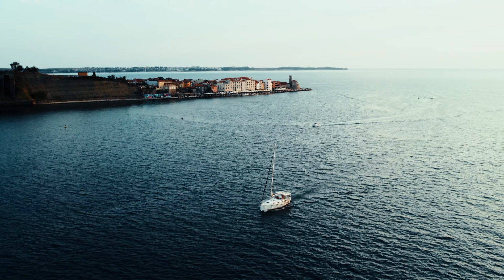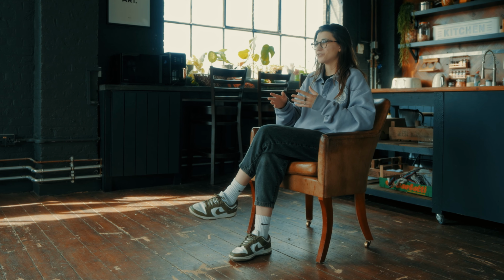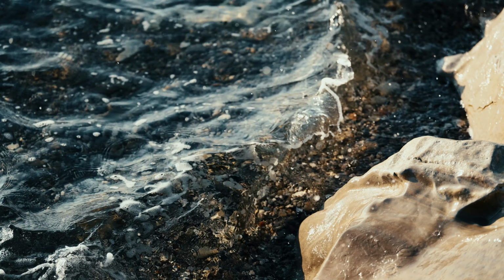Although Piran wasn't originally on our list of filming locations, it's a town that holds a special place in my heart as I've been going there since I was born. And I knew we couldn't leave without capturing a few shots here using the omnidirectional feature to get the sounds of the seaside, like seagulls, water and boats.